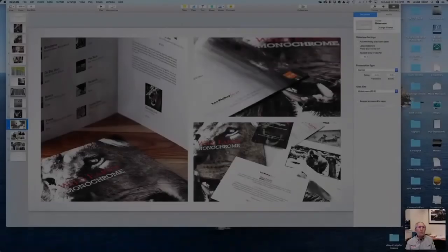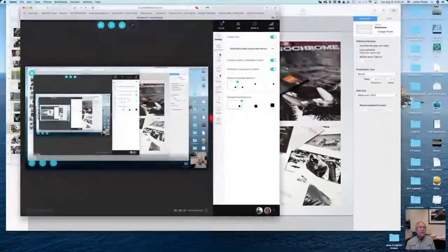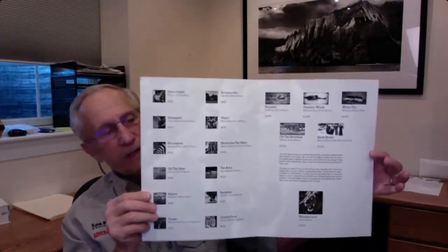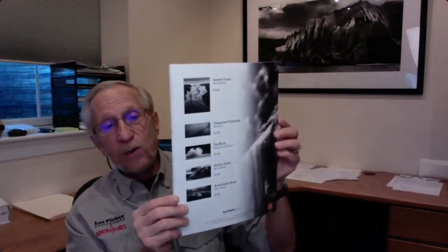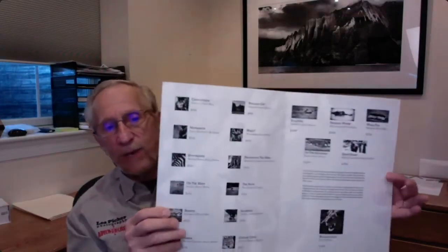Let me go here for a moment to show you what the gallery card actually looks like. It's fairly substantial. We printed on 13 by 19 paper, so it's 13 inches this way, and it opens up to show a thumbnail of each image that is exhibited in the gallery. And then on the back, there were 5 landscape images, again rendered in black and white on Moab paper.